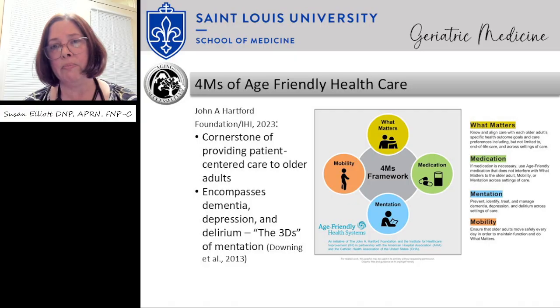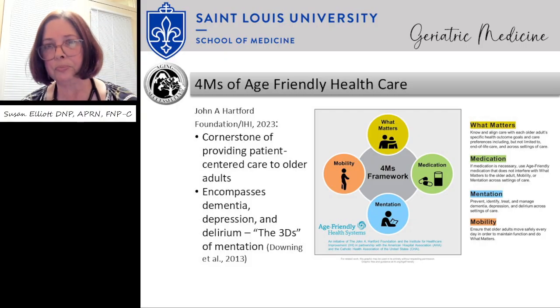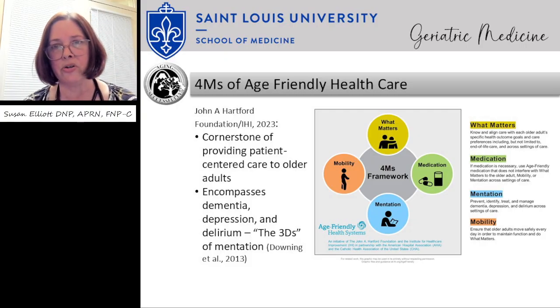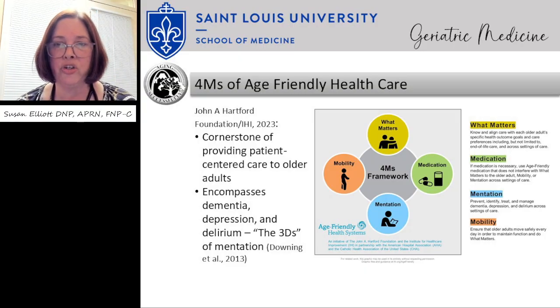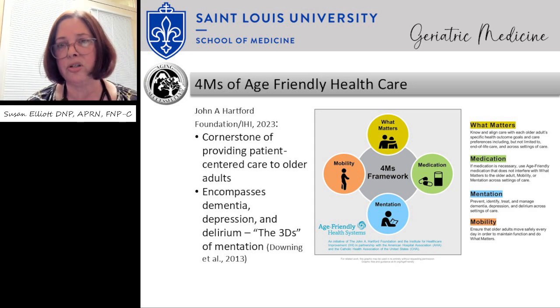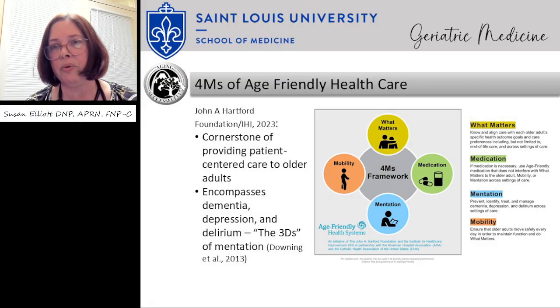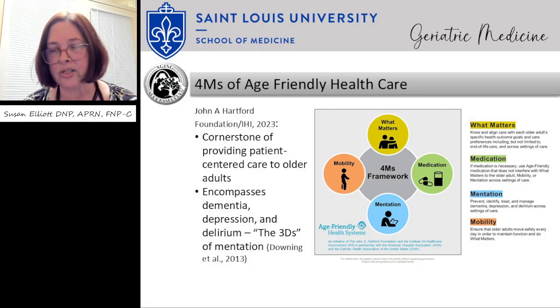When we talk about what matters, we're really concerned about what matters to the resident, or the person if they're in the outpatient setting. So not what matters to the nurse, not what matters to the doctor, not what matters to family. When we're thinking medications, we're thinking polypharmacy and potentially inappropriate medications, and stopping any medications that we think might be causing or contributing to poor outcomes, such as falls or geriatric syndromes, including weight loss.